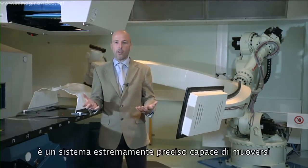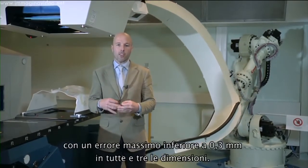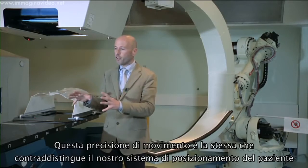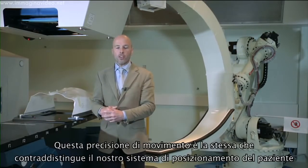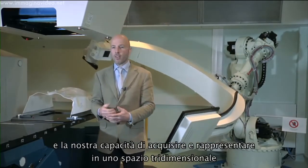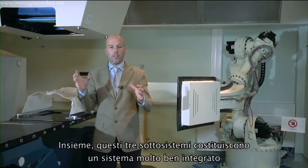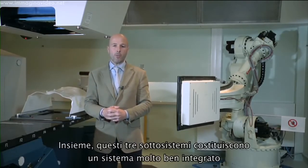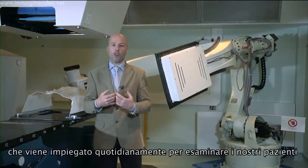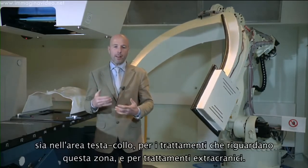It is a very accurate system capable of moving with a peak error lower than 0.3 millimeters in all three dimensions. And this kind of motion accuracy is the same accuracy that features also our patient positioning system and our capability to acquire and represent in 3 dimensions the surface features which are captured by the optical tracking system. In whole, these 3 subsystems compose a very well integrated system which is then used routinely for checking our patients both in head and neck area and for extracranial treatment.